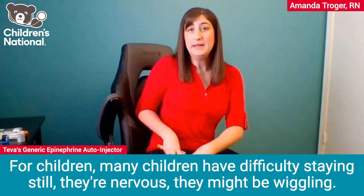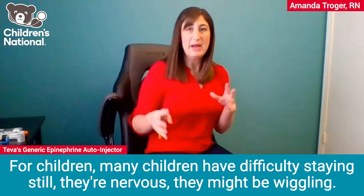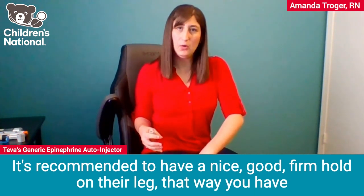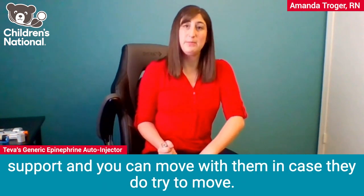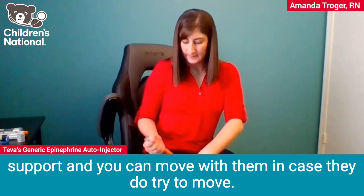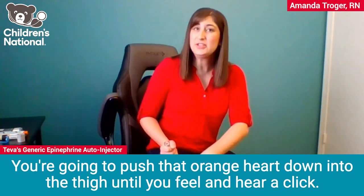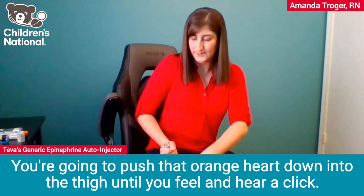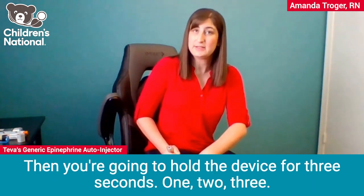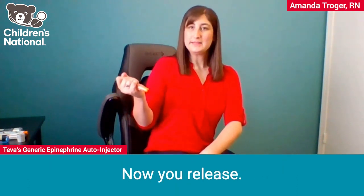For children, many children have difficulty staying still, they're nervous, they might be wiggling. It's recommended you hold a nice, firm hold on their leg. That way you have support and you can move with them in case they do try to move. So you're going to push that orange part down into the thigh until you feel and hear a click. Then you're going to hold the device for 3 seconds. 1, 2, 3. Now you release.